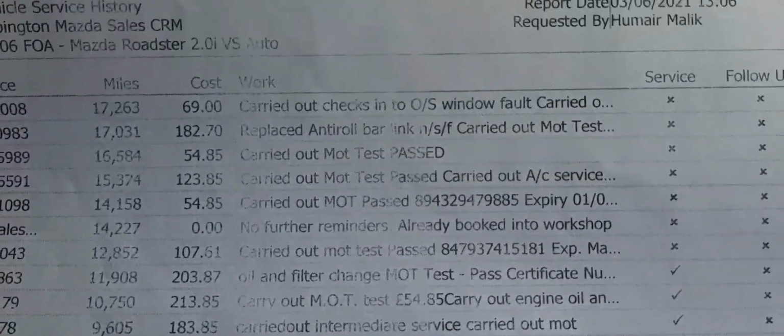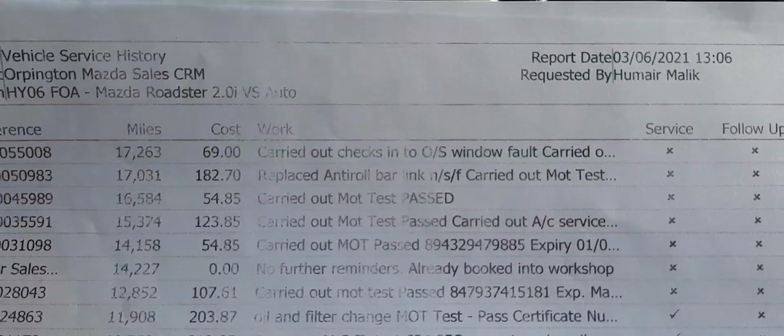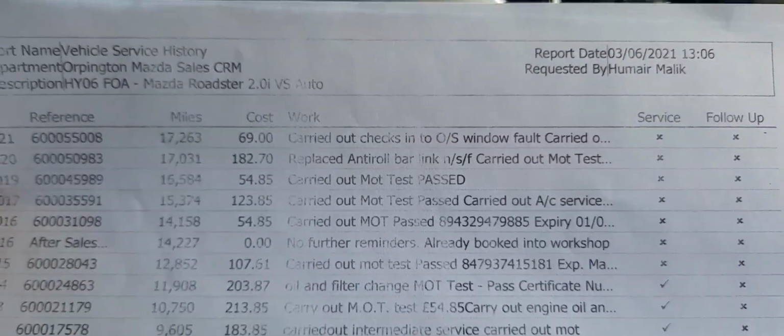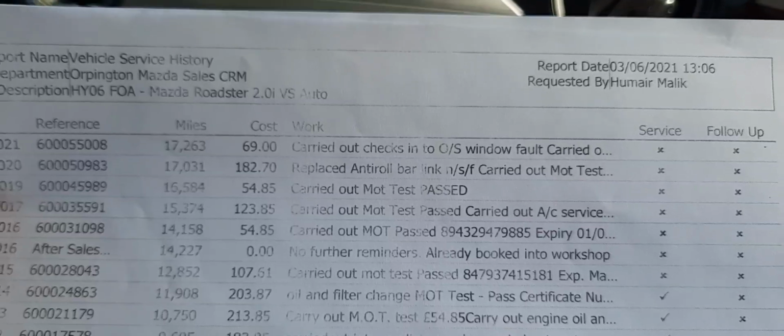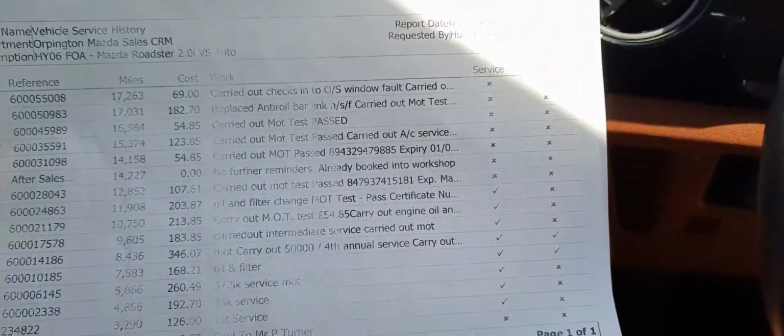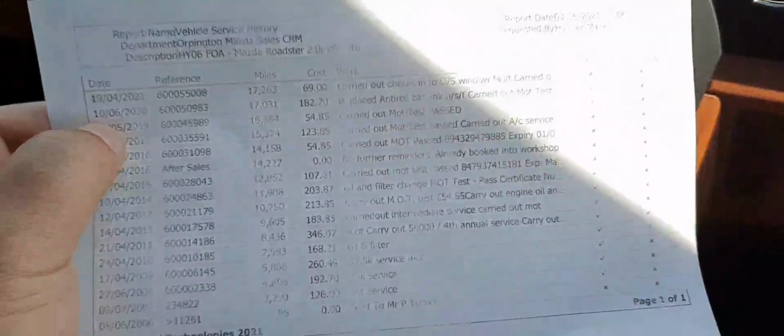Oh sorry, I do apologise, 19th of April, that was when they came in, where they had an offside window fault, which was done, and it was last serviced in June the previous year. So we'd service it, okay, not that it really needs it, but we'll service it and MOT the car. But yeah, we've got all the service history here.